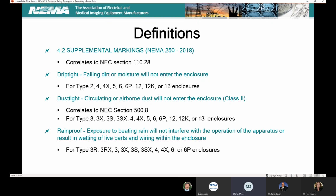And 3Rs are very, very typical. We're going to talk about these more. 3R is a very typical example of an enclosure that is rainproof, but it doesn't mean that the water is not going to get into the enclosure. What it means is that if water does get into the enclosure, it won't get the live parts wet and it won't interfere with the operation of the apparatus. So again, a 3R is very typical for residential service equipment, all types of service equipment, and so on and so forth. So next slide, please.